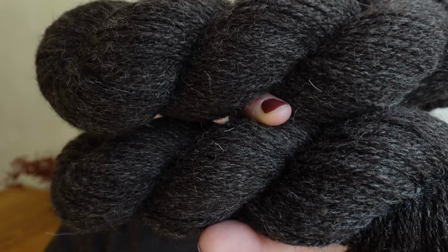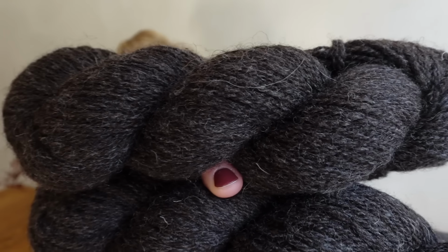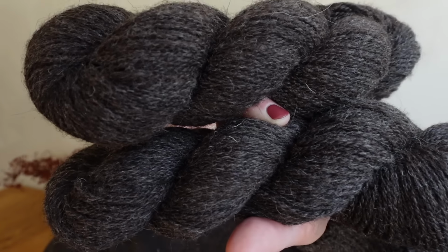But it also has a bit of a heather because I did mix in a tiny bit of anthracite, a super dark gray, just to also cool down the tone of the yarn more and cancel out the brownish tones a bit more. I decided to call this shade obsidian because it's like an obsidian stone and reminds me of that, and I love it. It feels kind of majestic, and I just like it. And this is the shade obsidian in the Shetland Welsh Mountain yarn.